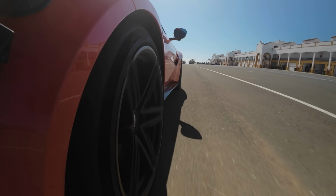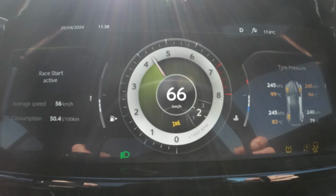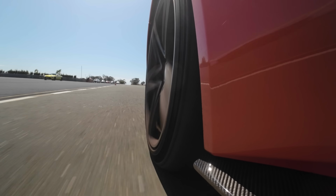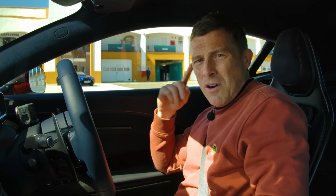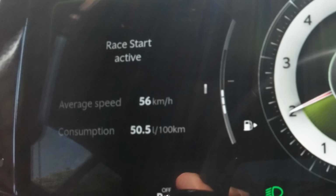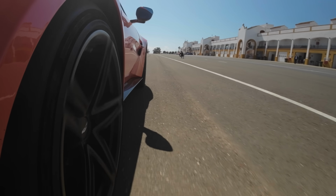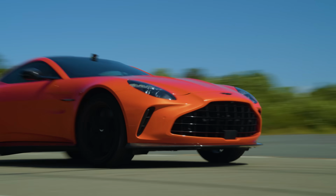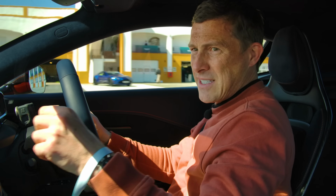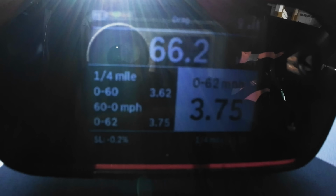Boost. That felt better. Not much better. 3.79 to 62. Left foot on the brake hard. Floor the throttle. Race start active. That's got to be enough boost. Oh, it's got faster. 3.75 to 62 and 3.6 to 60.